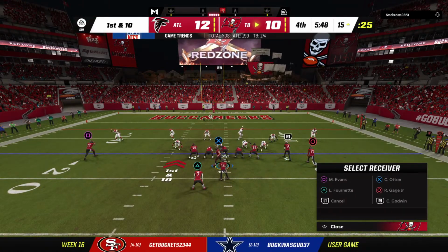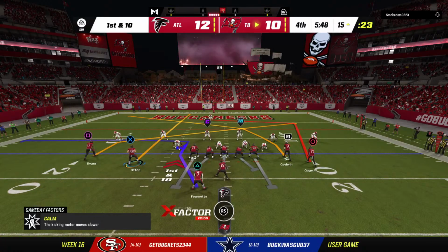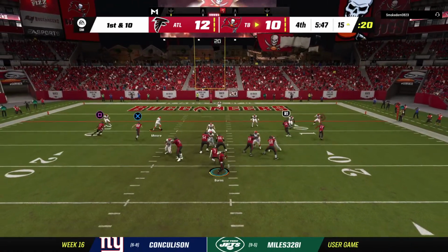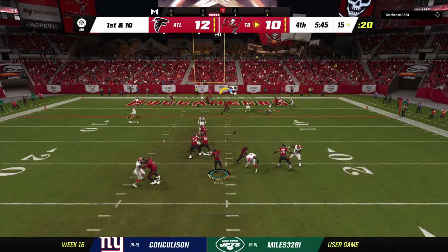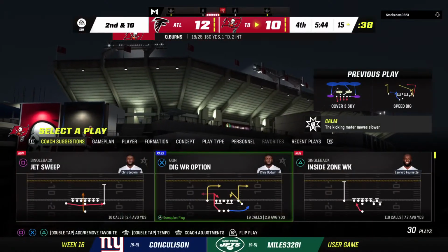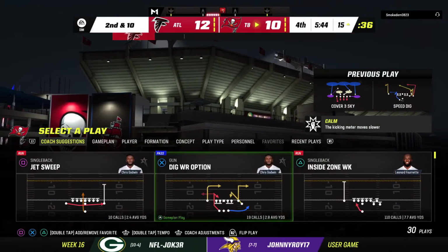And the tight end goes in motion left. 18 Rattler. On 1st and 10, Burns. And that throw behind his man. He missed him. Incomplete. Quarterbacking 101.